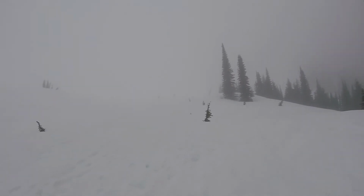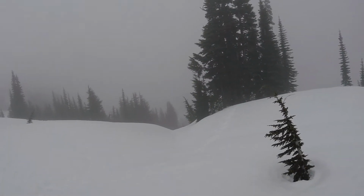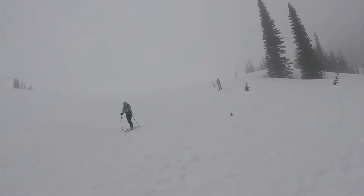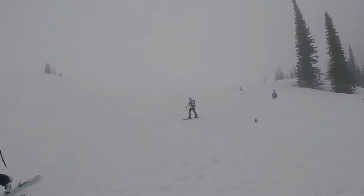Some skiers coming out of the fog. So Myrtle Falls tucked in here? Yeah. Morning. What a view. Right? A little different than when it's sunny and a billion people out.